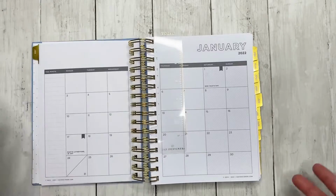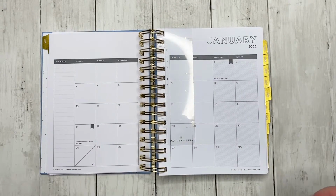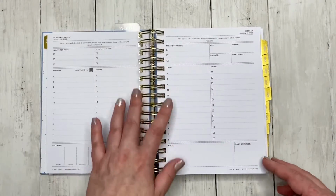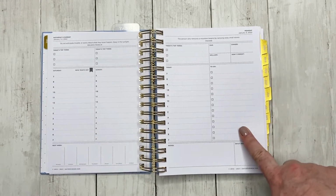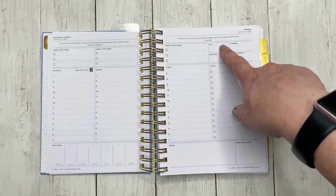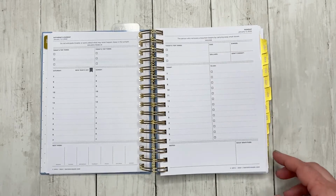And then it just goes straight into the monthly, which I really like. There's no fluff to it. It's just very simple. So you have your monthly calendar, and then you have the daily layout. You have the hourly, you have the to-do section, you have notes. There is a space for daily gratitude. There's a space to put in like what's due, dinner, dollars, don't forget.